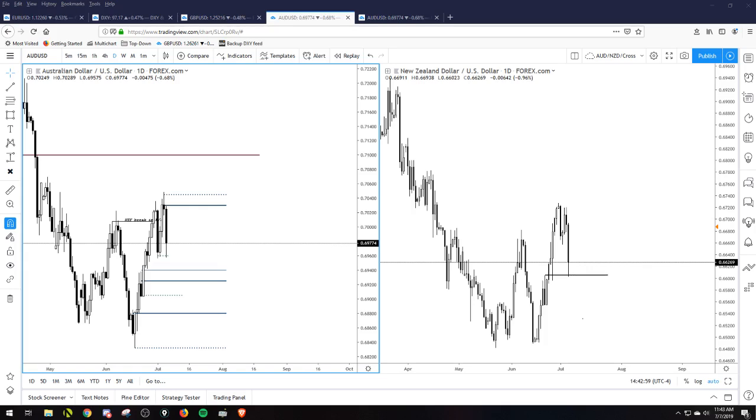So this is that market structure we were talking about, right? We had a low, sorry, we had a low right there and a low right there. Okay, and the same thing here. It's a little lower time frame, you can't really see it. The high right there, and a high right there, and then a high right there, and it takes that out, right?